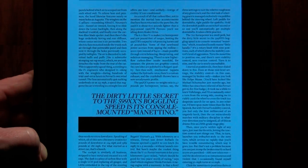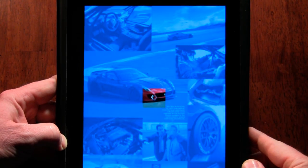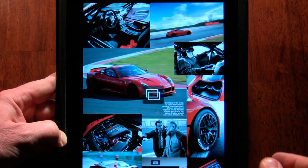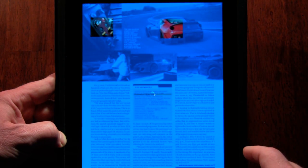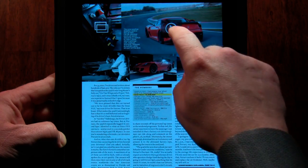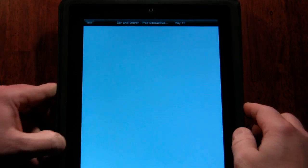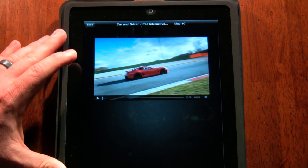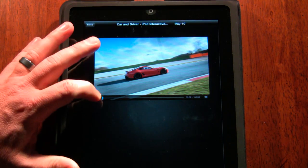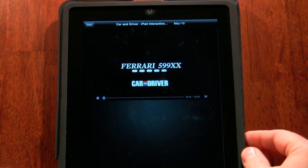If you wanted to, you could be holding this in a portrait mode, reading it comfortably. I've kind of gone both ways with it. It just depends on how you read, but when there's a lot of photographs, I kind of like holding it like a traditional magazine like this. It's got certain articles will have videos. So this one here, you just press on that. It's going to bring up a separate video, which depending on my connection here, we'll see if we can get this to play. Turn the volume up.